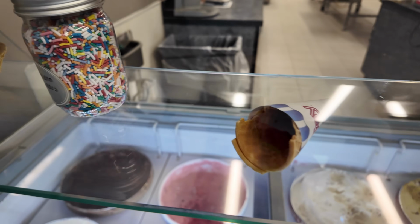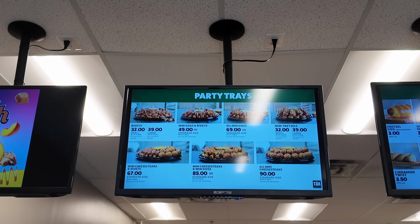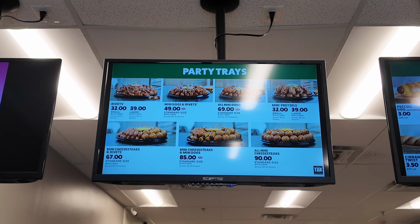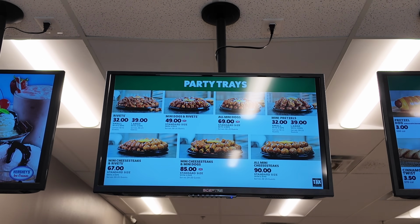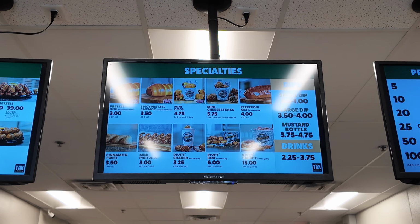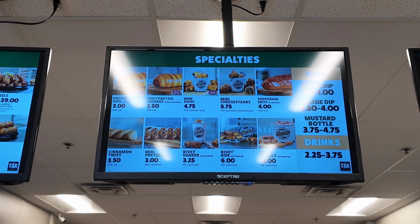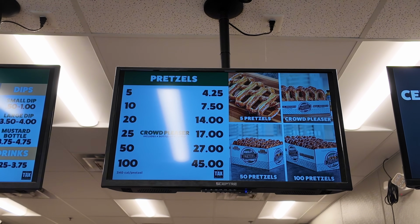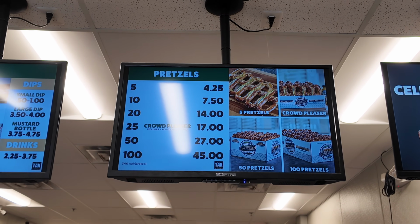They also have cones. So right above the counter here, they do have their menu on the television screens. And they've got the party trays, all the different party trays right there. I mean, you could spend up to $90 on a standard size Philly Pretzel Factory party tray. Now that would be a party I'd like to go to. Then there's specialties over here. You got pretzel dogs, spicy pretzel dogs, and everything in between. The rivets. There's the cinnamon twist. Pretzels, 5 for $4.25, 10 for $7.50, 20 for $14, 100 pretzels for $45.